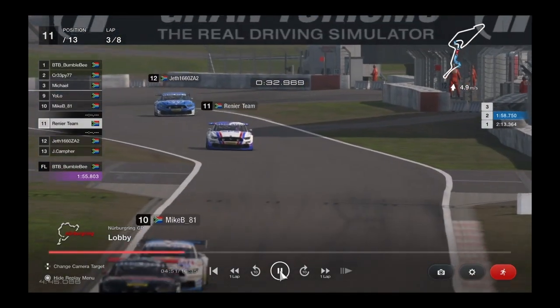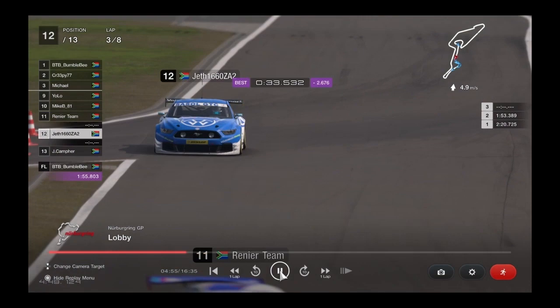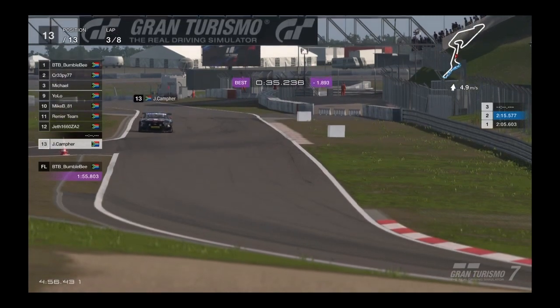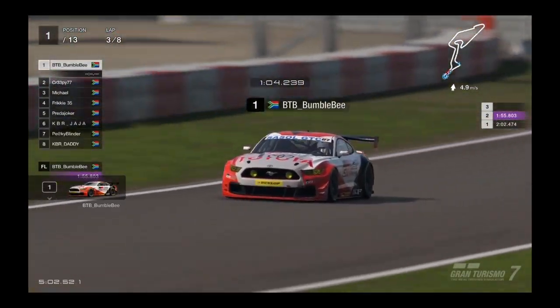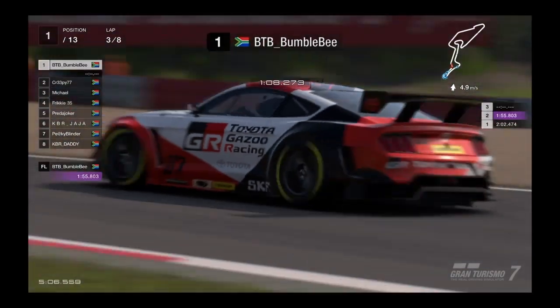Then it looks like he lost Jeffro behind him into 12. So something must have happened to Jeffro. And Campus looks like he's in 13. So we lost another car, another car retirement. Campus in the 13, the second Audi. So do we still have 3 Audis? I'm not sure. Bumblebee in the lead there, pushing hard as he's taking this.